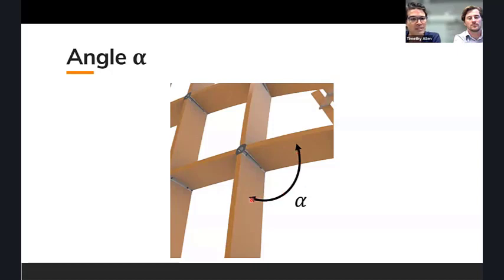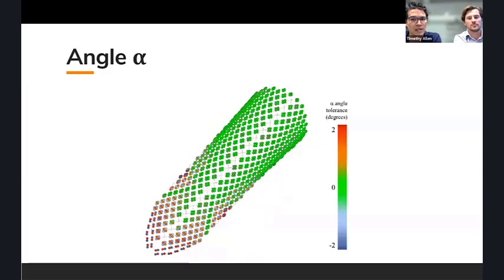So we were basically grabbing every pair of adjacent timber members, and we were applying a force trying to push the mesh into having the angles as we needed them to. So what we did was we calculated the alpha angles across the whole structure. We identified target alpha angles that we wanted each cell to have, and then we applied the forces to push them into those target angles.